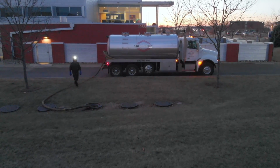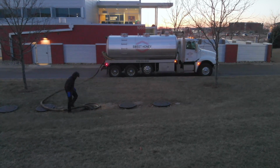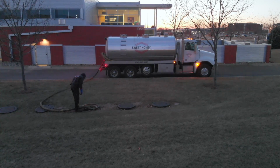We wouldn't be able to work without those headlamps. Those work pretty good, shining them down in those grease interceptors. So just a fun morning.